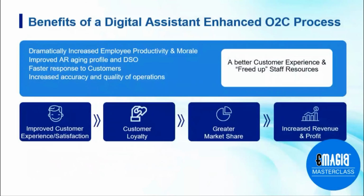Well, we've been talking about them all along here, but certainly if these 4 functions that we've covered are still being done primarily manually, you can really see an increase in productivity and morale because it takes the grunt work out of these jobs. With the collection follow-up, can improve your AR aging, can give you faster response to customers, and overall increases the accuracy and quality. So at the end of the day, it's a better customer experience. And it's freeing up resources for other higher level duties.